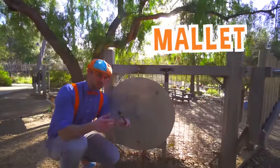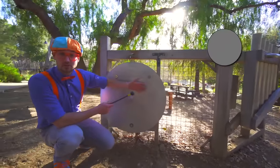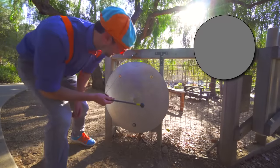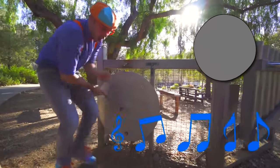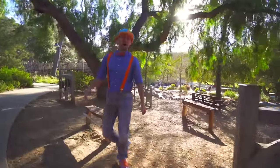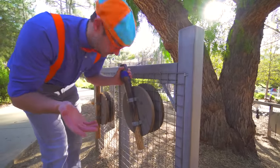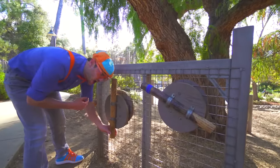Okay, there's some more over here. Ooh. Oh, another mallet type of thing. But then you hit on this big, round, circle metal thing. I don't know what kind of instrument this is, but listen. I make such great music. Ooh. Ooh. Rainforest sticks. Sounds like you're in the rainforest. Here's another one. Ooh.